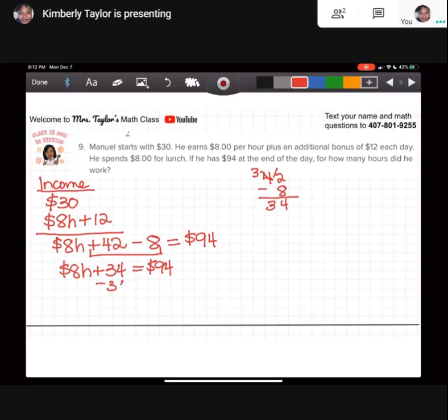And we subtract 34 from both sides. And we get 8H, which was hours, is equal to $60. And then we divide both by 8 here. And so now we have 60 divided by 8. And so we have that the number of hours that he worked was 7.5.